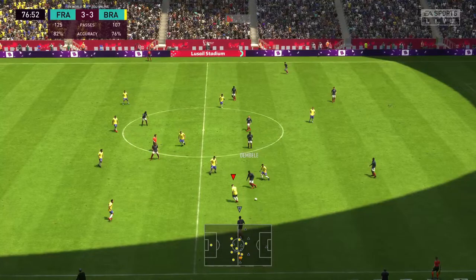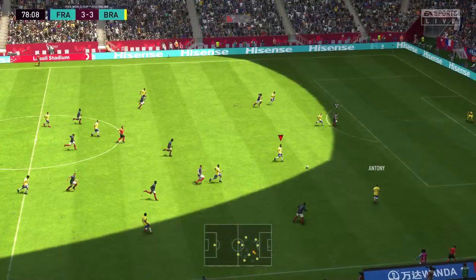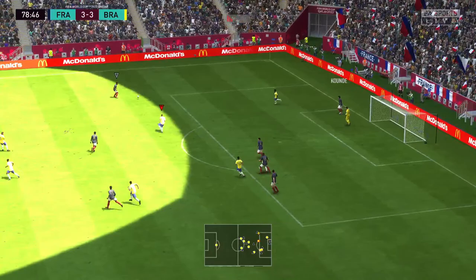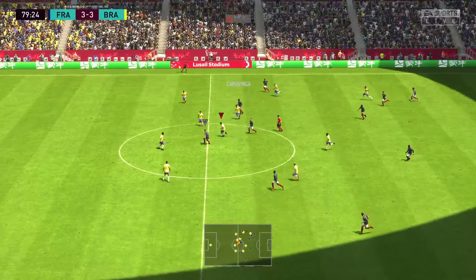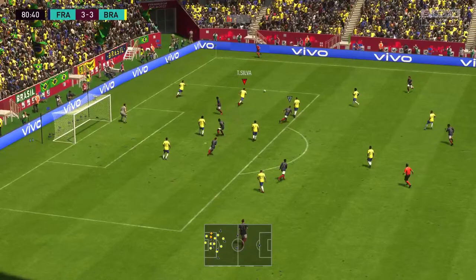Dembele. Perfect tackle. Neymar. Oh, it might be. Good stop from the keeper. Kylian Mbappe. On the attack as there to be late excitement. Can he put them in front? And the challenge, crisp and clean.